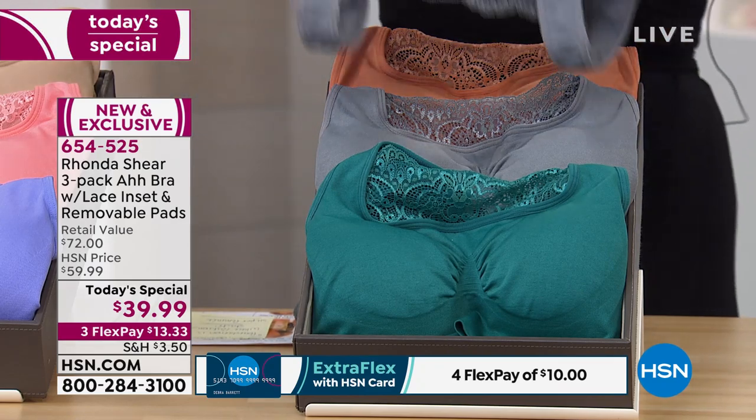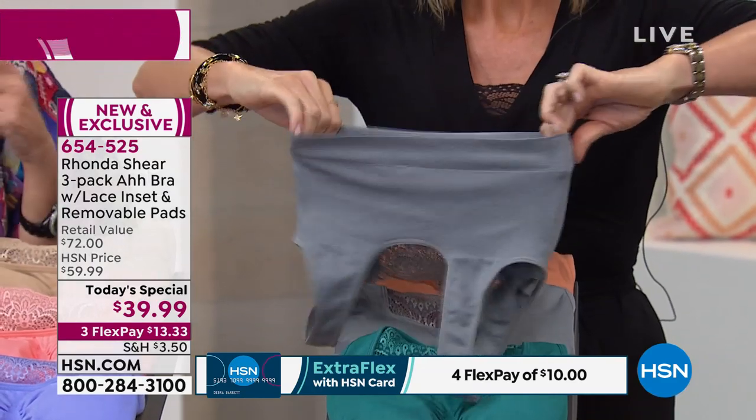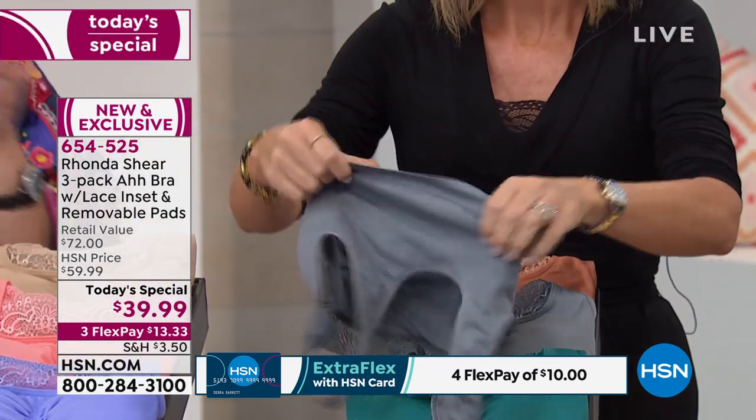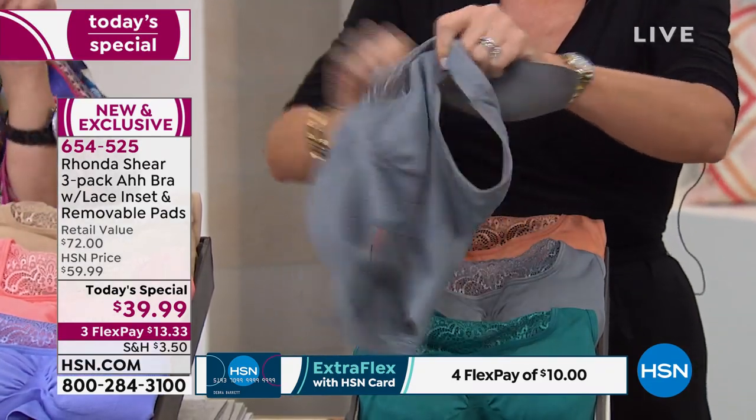Look, and again, I just want to show you, look at this stretch. And it will always return, wash after wash. You hear women saying they've had them tagless for like 12 years, except this is a new silhouette, so it's not going to compete with any neckline that you have, even if you have the Ahh Bra.